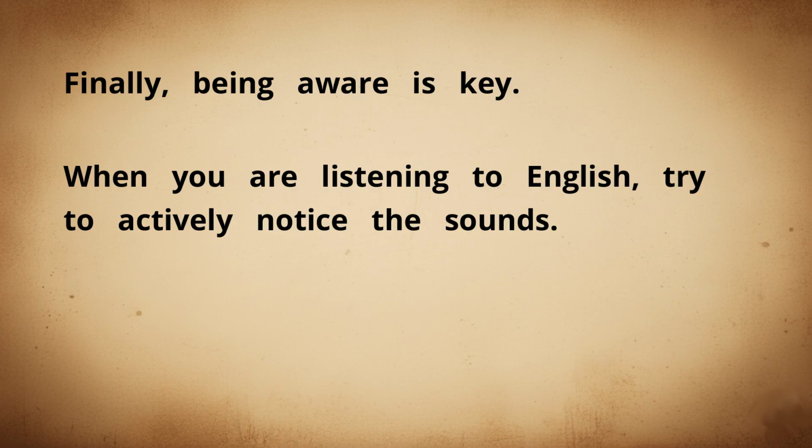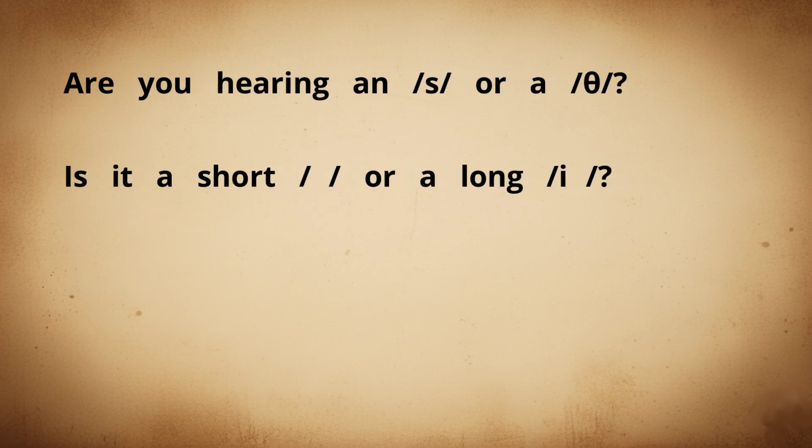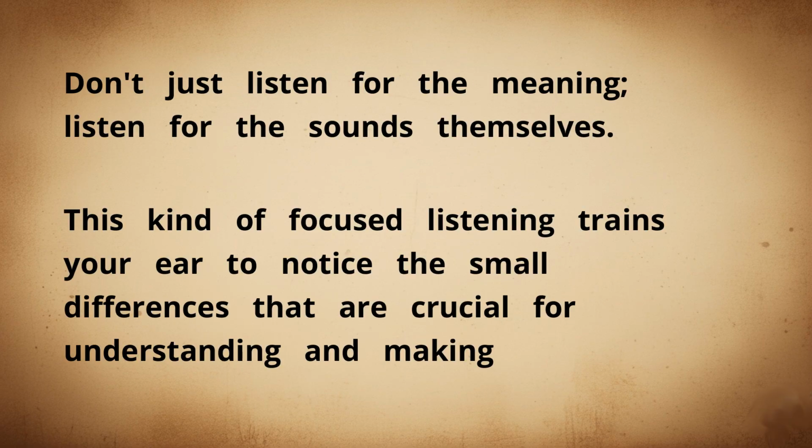Finally, being aware is key. When you are listening to English, try to actively notice the sounds. Are you hearing an /s/ or a /θ/? Is it a short /ɪ/ or a long /iː/? Don't just listen for the meaning, listen for the sounds themselves. This kind of focused listening trains your ear to notice the small differences that are crucial for understanding and making natural English.